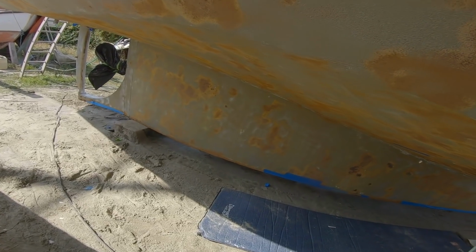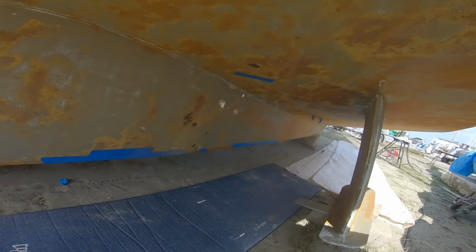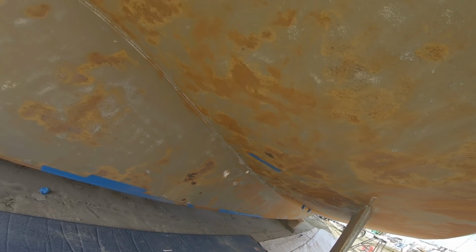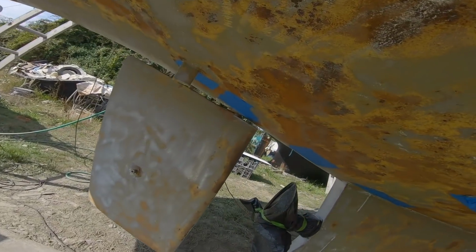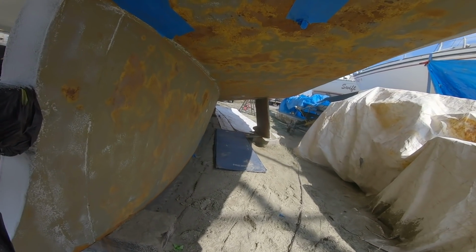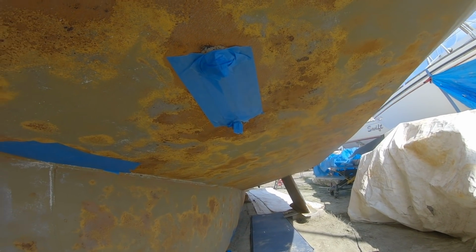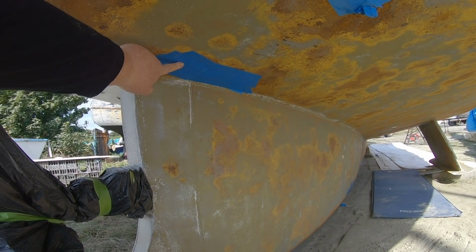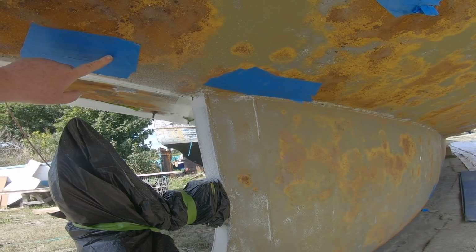Moving aft. Once again, still a bit of pitting on the bottom of the keel, but we knew about that. A little bit of pitting in one area there. So none of those have gone through. Bit of pitting under where the anode was. Here there's some heavy pitting, but that's all quite shallow. Here there's some heavy pitting, very shallow pitting.